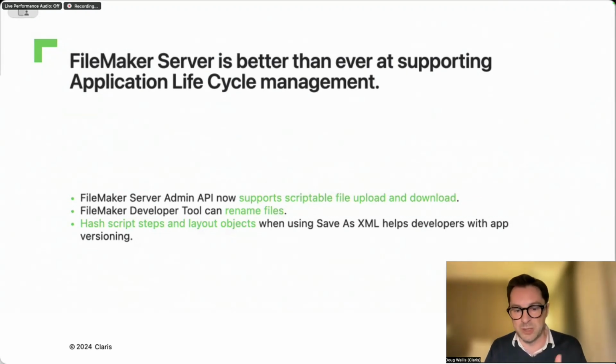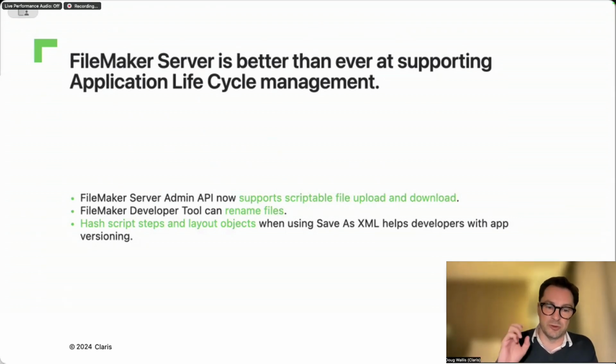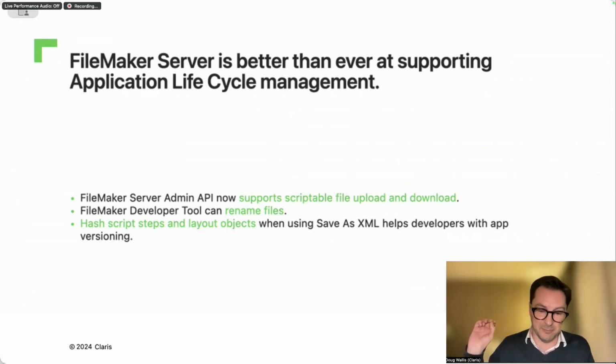But one of the things that's really painful in FileMaker is if you do the work in a developer environment and then transfer it back into your production, in a lot of cases you had to do the work manually, and that was kind of boring. So we created tools over the last, I would say, five to six years to make it easier to transfer data from a development environment into a production environment.